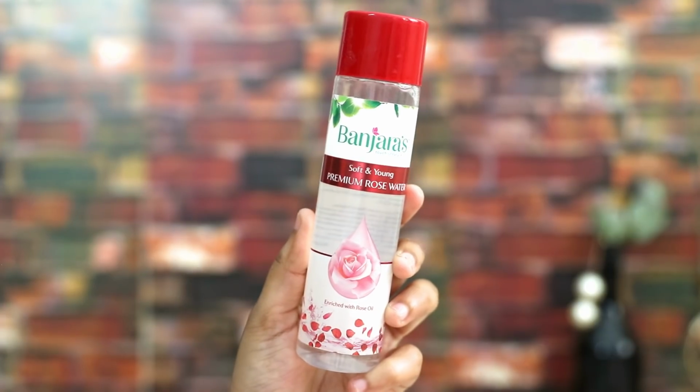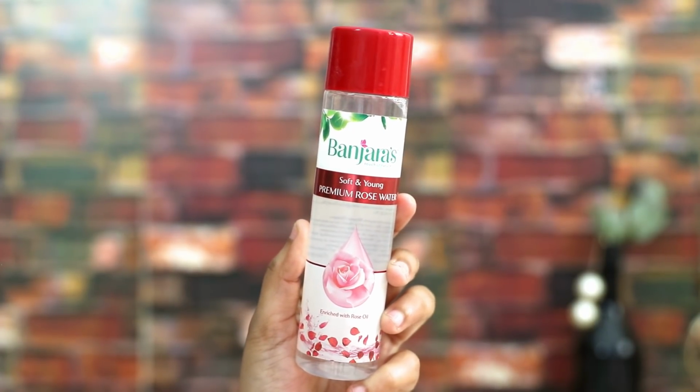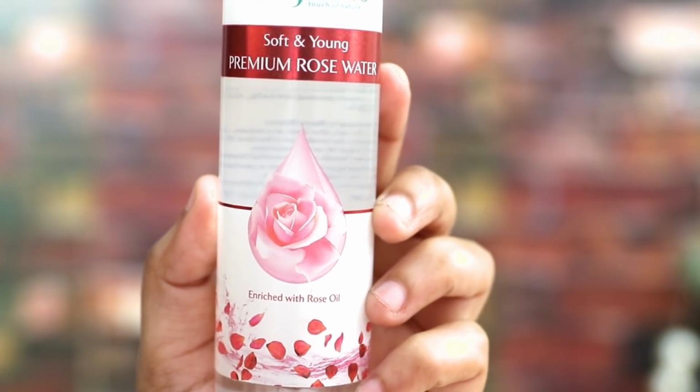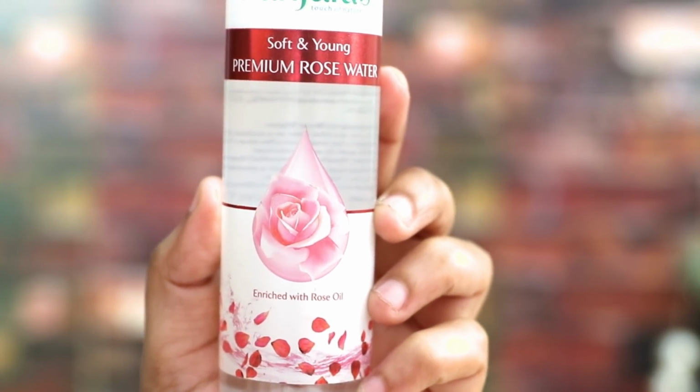And this is the Banjara's Soft and Young Premium Rose Water, which is also enriched with rose oil. So it contains rose extracts in the form of rose water, and it also contains some rose oil. This is a 120 ml bottle which costs just rupees 45, and it's actually very good. One would think that 45 rupees maybe not that good, but trust me, it's actually very good.